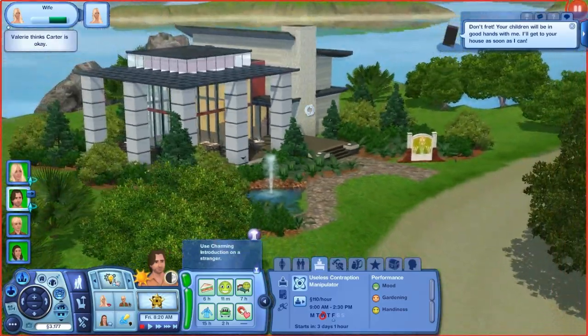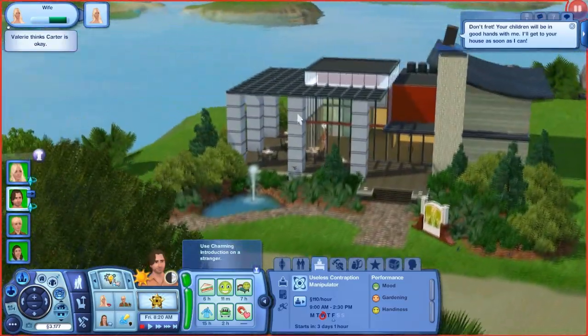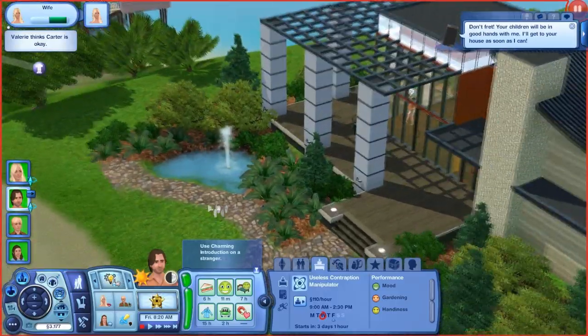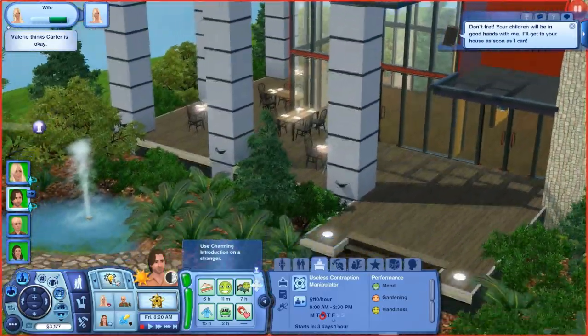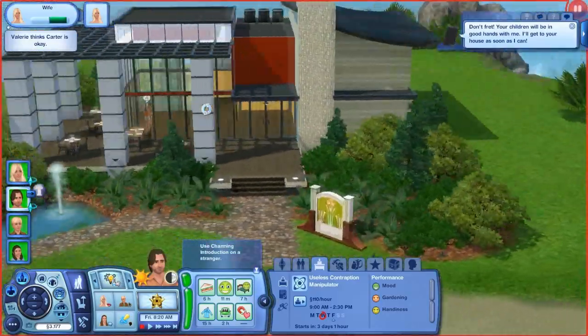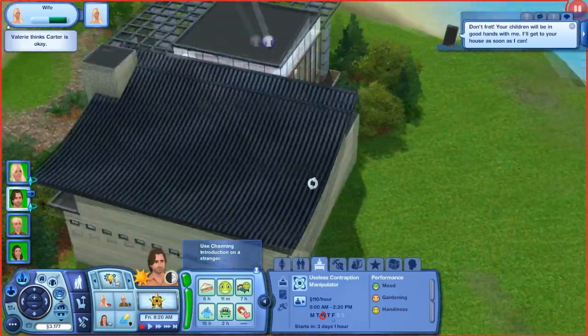It's so modern and it can fit into just about any type of world that you may have. Like we're in Isla Paradiso right now, and it's gorgeous. It is really pretty. So this is just the landscaping area. You have your little sign, the roof architecture and things like that. I'll take you on to the back.